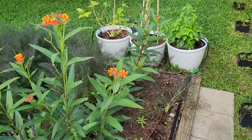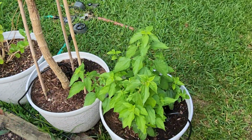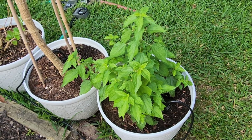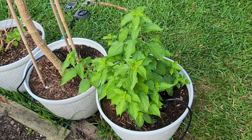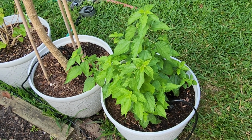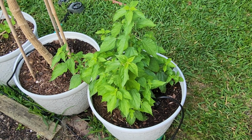And I'm going to come down here because this guy's just really doing nicely. The false nettle. I thought I had that drowned out last year, and I repotted it, put it in this large pot, and it is loving its life. It's the host plant to the red admiral butterfly, and also the question mark.